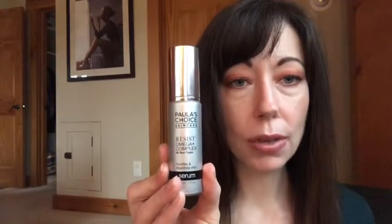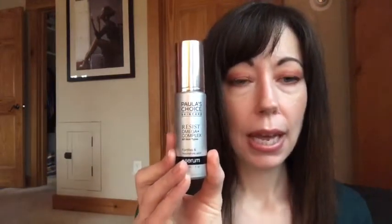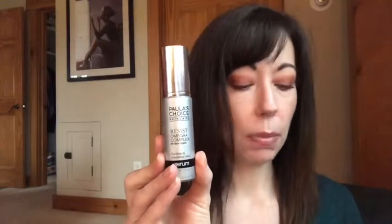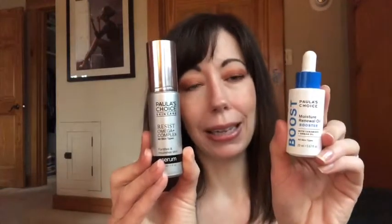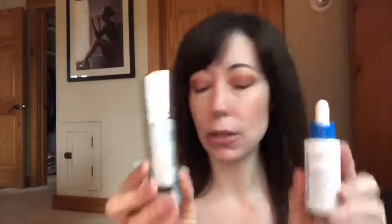This is the Resist Omega Plus Complex. And I like to mix 1 pump of this with 2 drops of the Boost Moisture Renewal Oil. I didn't have the oil at first, I added it in later. And these together are really lovely to add kind of that oil you're missing and the moisture back into your skin. I do that twice daily.